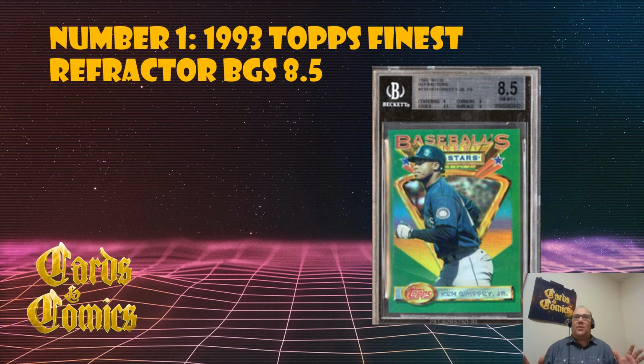I understand those other cards are valuable, but this was the initial card that got people into parallels. The 93 Finest Refractor. It was the card that people had to have in the early 90s, throughout the 90s, 2000s, even to this day. This is the Griffey card that I think people associate with a parallel that they have to have to be considered a core, hardcore Griffey collector.